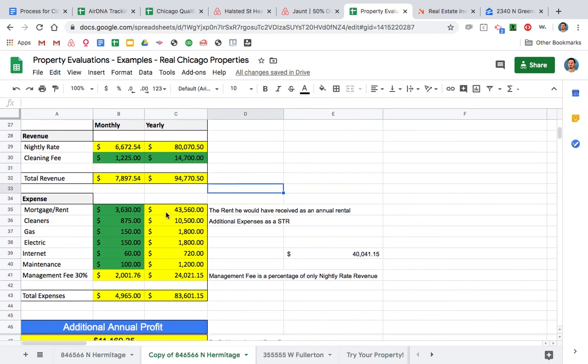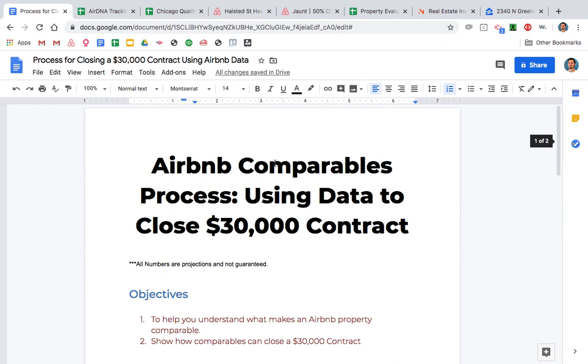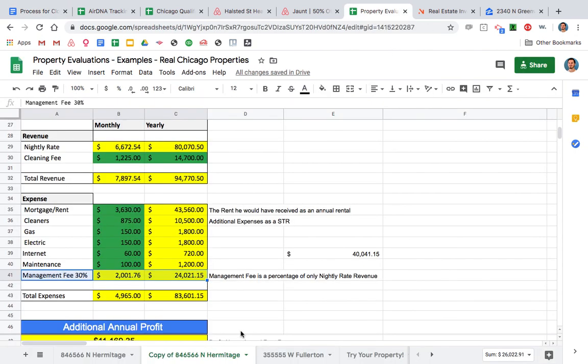So what we see here is that what we're going to end up walking away with is $24,000. Now I said how to find a contract that makes you $30,000, right? How to close a contract that makes you $30,000. But in this case, you're seeing 24. However, you also own a cleaning company because you're smart. You understand that that's a really important thing to have if you own an Airbnb company. So you own the cleaning side, and this landlord hires you, and you make an additional $10,500. So in this contract, you're actually going to end up making $34,000 rather than $30,000.